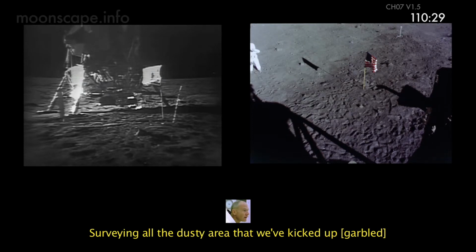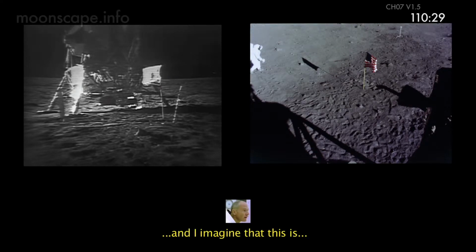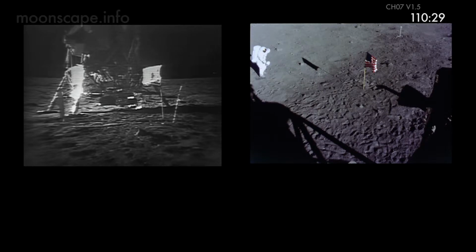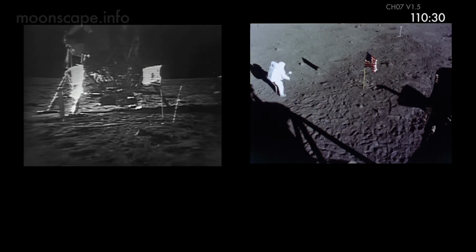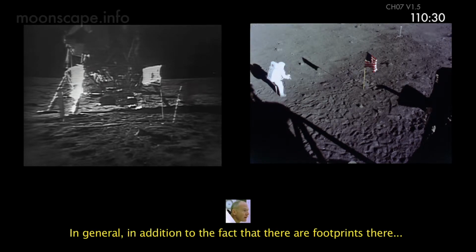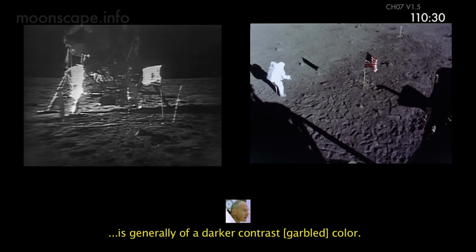Surveying all the dusty area that we've picked up, considerably darker in texture. Now, I've picked up one. I imagine that this has been kicked out by certain impacts. The same is true as I survey cross sun along the area that we've been walking. In addition to the fact that there are footprints there, the general terrain where I've been up out of this surface trail is generally of a darker contrast in color.